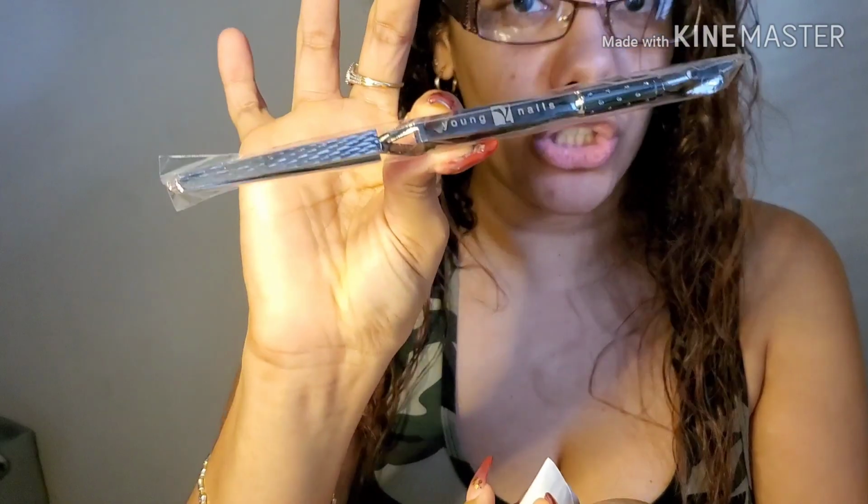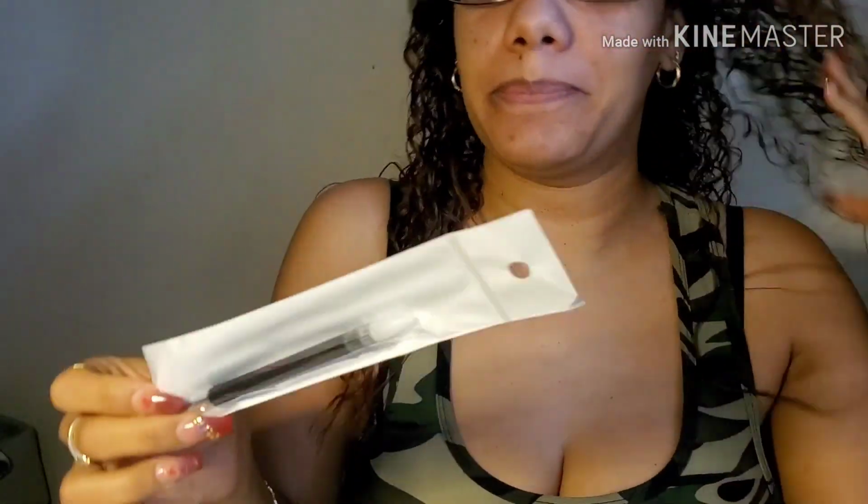Then I got the one. This is the cuticle pusher. I'm so excited. I've been wanting this for so long. It's so cute. And then I have the rhinestone picker thing. This is awesome. So that was my mystery boxes and my nails shopping spree.